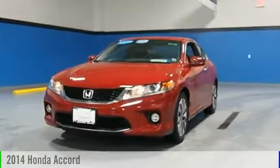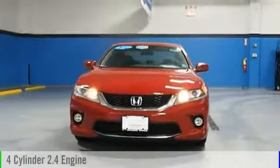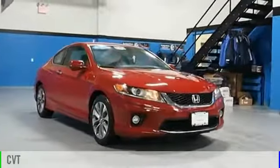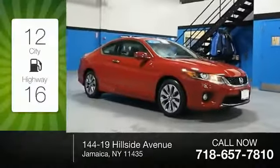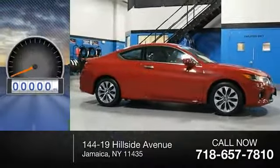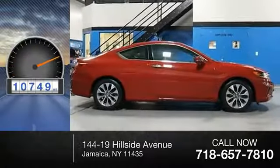2014 Accord. This vehicle is powered by a 4-cylinder, 2.4-liter engine and comes with a continuously variable transmission. Great fuel efficiency saves you money by requiring fewer trips to the gas station. This vehicle has less than 15,000 miles.